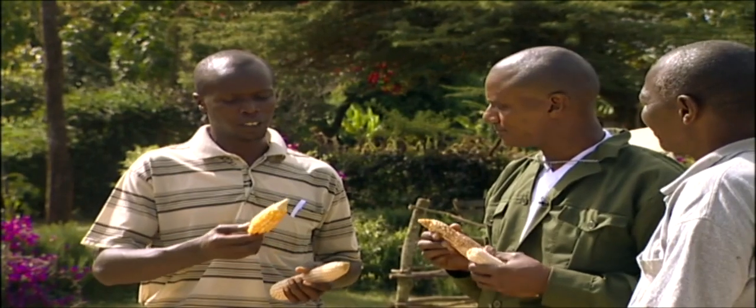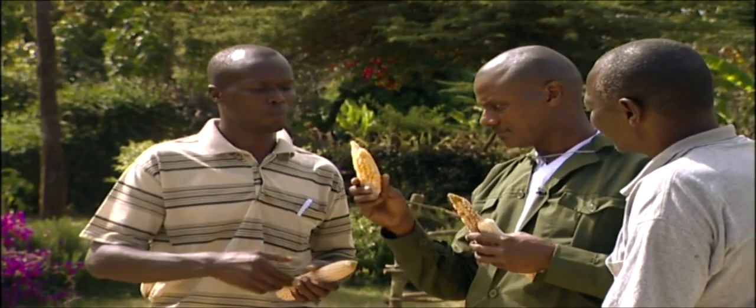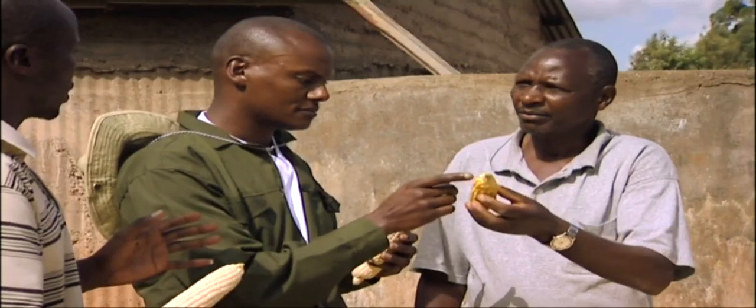The other thing that you are supposed to check is the color. Is the color bad? This one, the color is not bad. That one you can use to feed your animals, or for your own consumption. But for the market, they want a pure white cob. This one is diseased, so you need to grade them, remove this, and please don't give them to the cows.